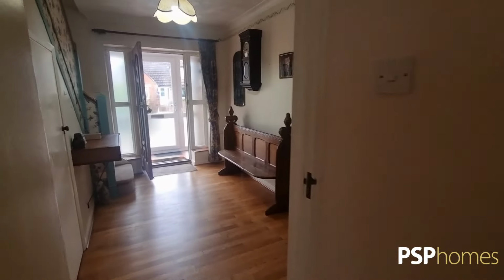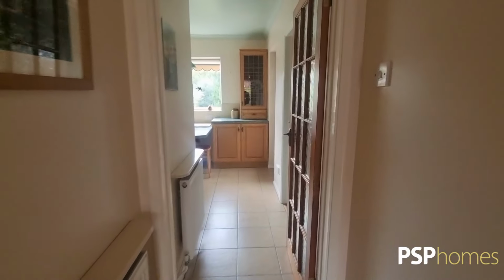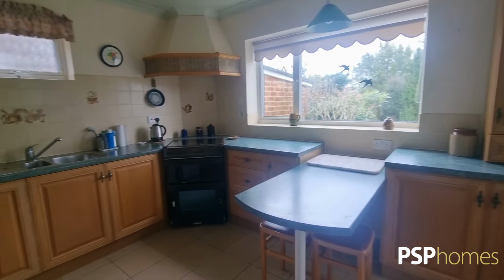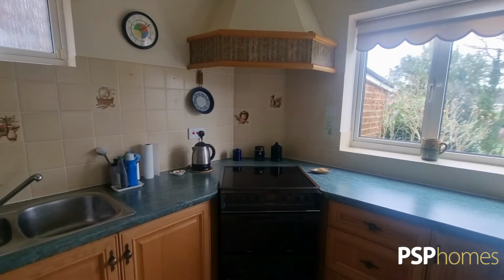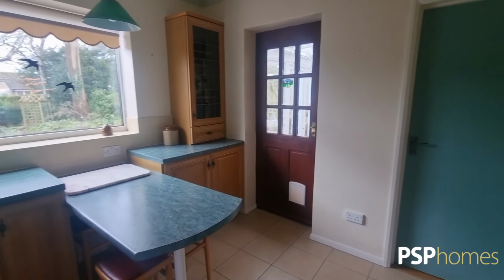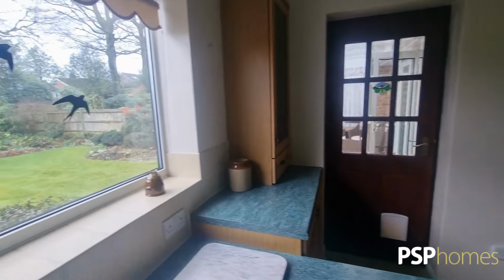I'll take you back through and have a look at the kitchen first. Gives you a good idea of the size of the entrance hall there. And then we have this shaker style kitchen breakfast room across the back. You can see there's a huge amount of scope at this place to extend out to the rear and create a big open plan kitchen, dining, family room if required. The door there on the right hand side leads back through to the sitting room.